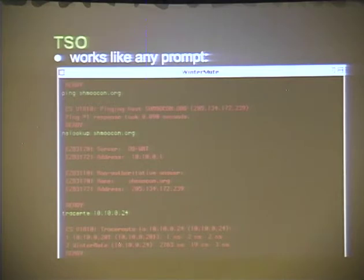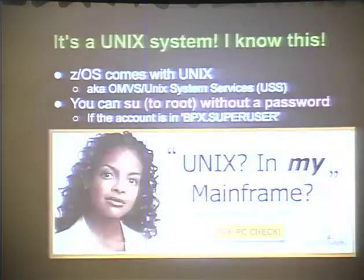Look, it looks like any prompt. It looks almost like a Commodore 64. It says READY, you type your command, and you're good to go. It has something similar to man. You can type help space, then the command you want help with. If you want help with RSH, help space RSH, and it'll tell you everything you need to know. It has networking commands, like I said. You can do traceroute and all that stuff.